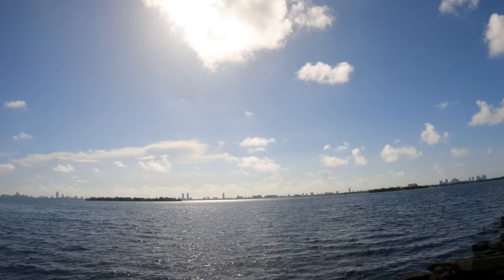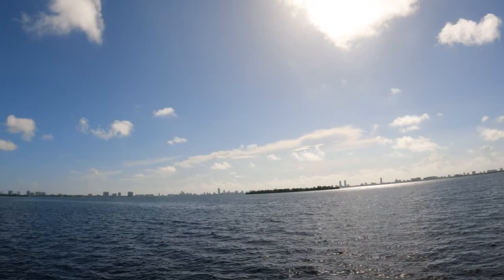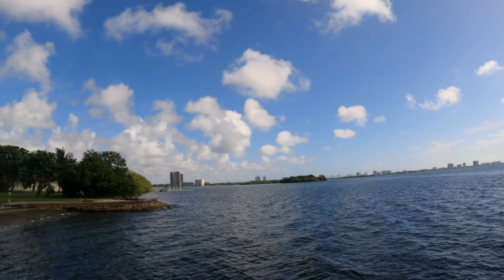Of course, one of the best things about living in this neighborhood is being so close to Biscayne Bay and the city. And in the far distance, you can see Miami Beach. So the beach is very close. I would say if you want to drive across the bridge, it usually takes about 10, 15 minutes, assuming there's not a lot of traffic.